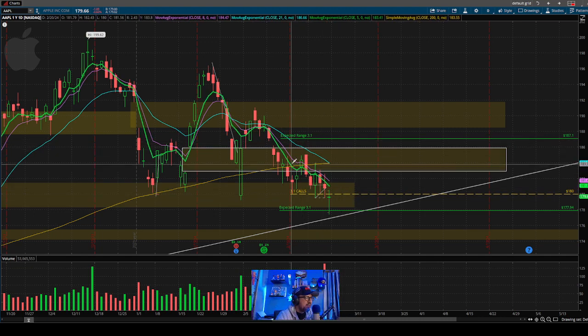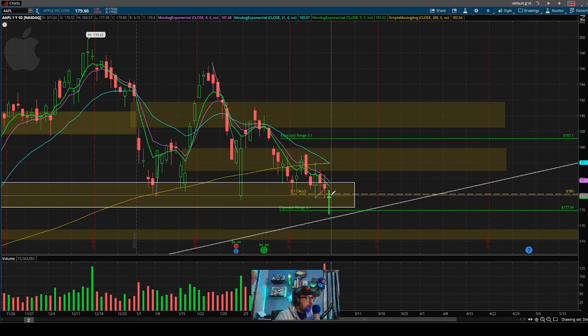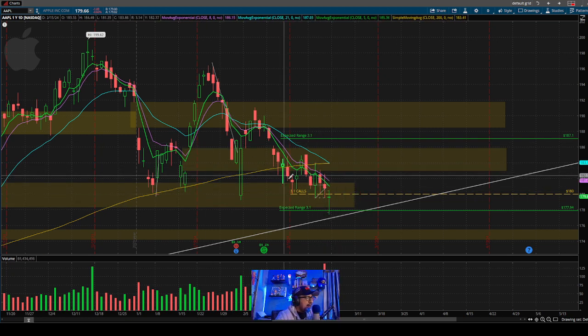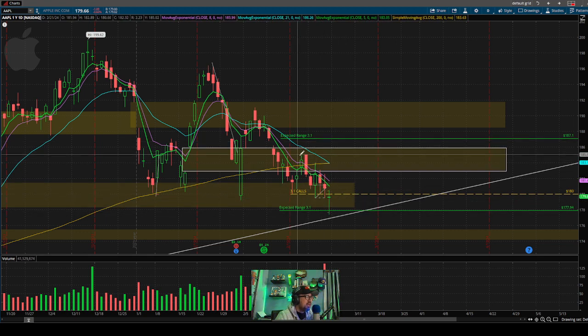Didn't really see a lot of it. Maybe it just worked its way down to the bottom of the range. Didn't really give you a lot of opportunities to trade it. I think bearish was the play all week. But it did hit the bottom of the range, right? Regardless of whatever, it did hit the bottom.